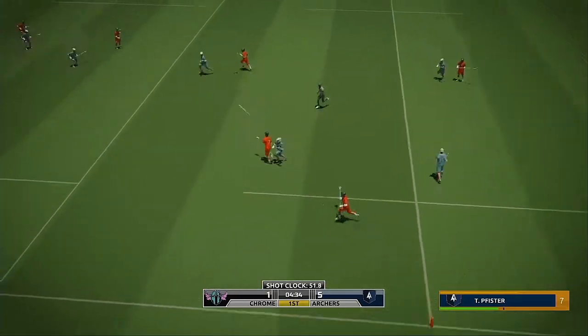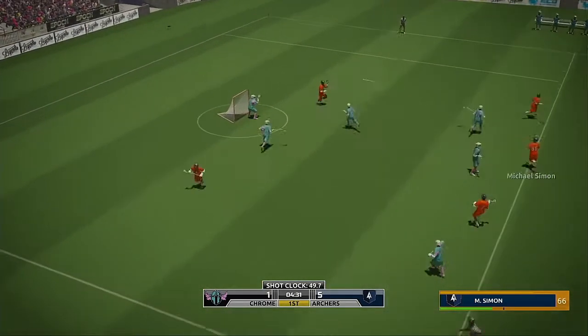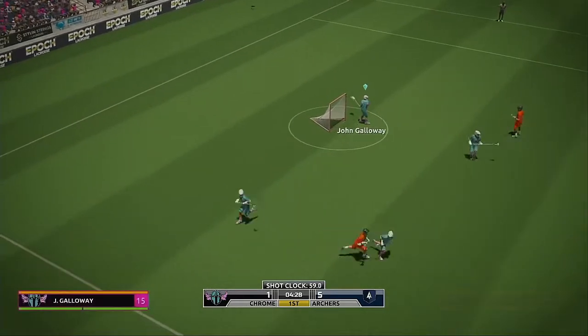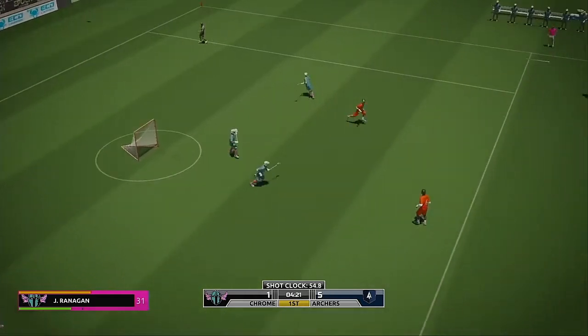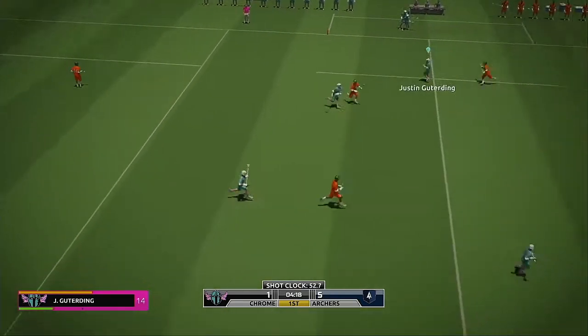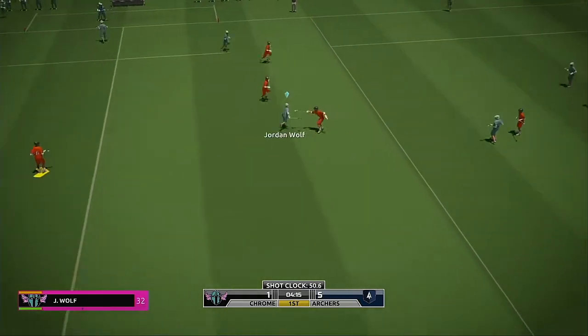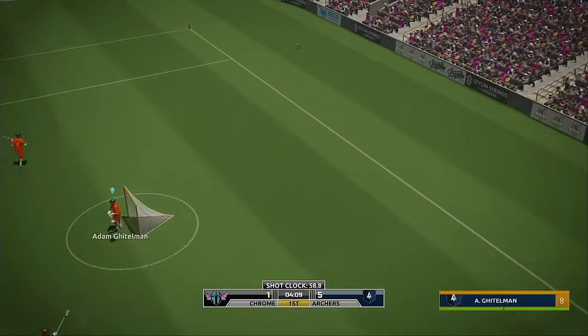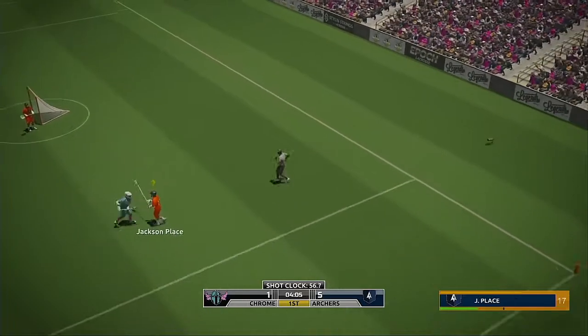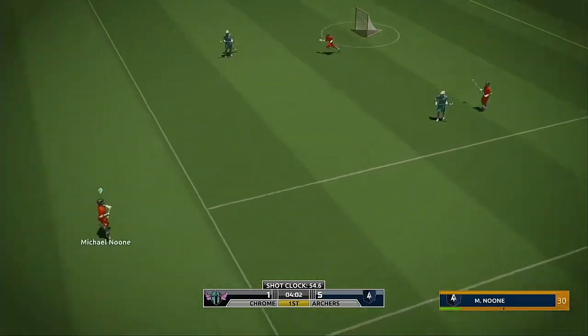Seven has the ball. Ball stop center. Lets one fly. John saves. Transition opportunity for them now. John keeping goal today, doing a reasonable job too. Ball stop center. He shoots. Saved by the goalie. He is on point in goal today.